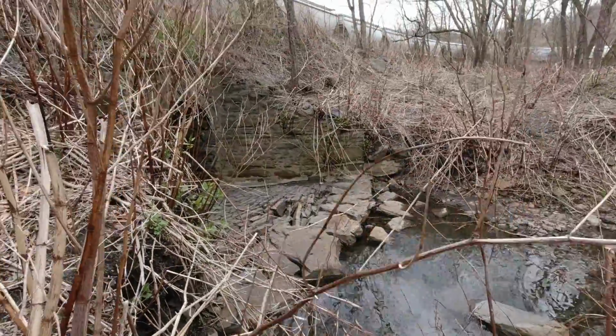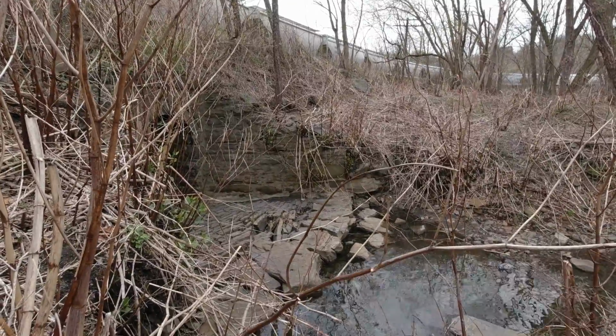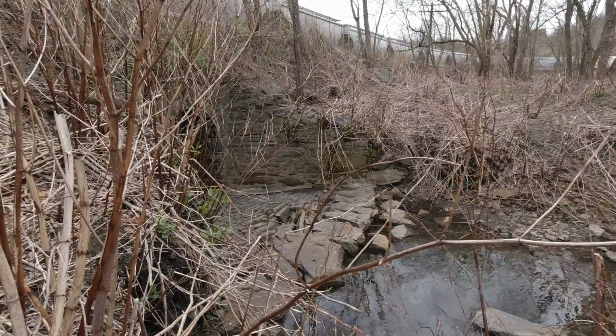Oh my, look at what we have here. I never knew this was here. As many times as I've been back here in my childhood, wow, this is really cool. Got to get down there. I think we can walk through it.